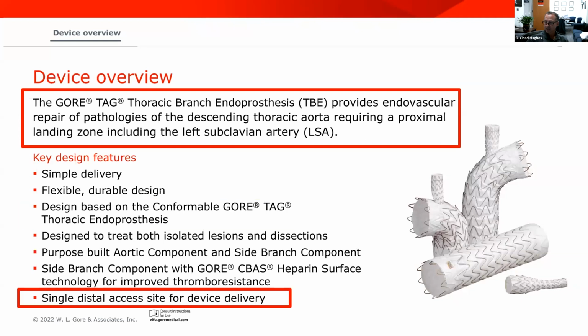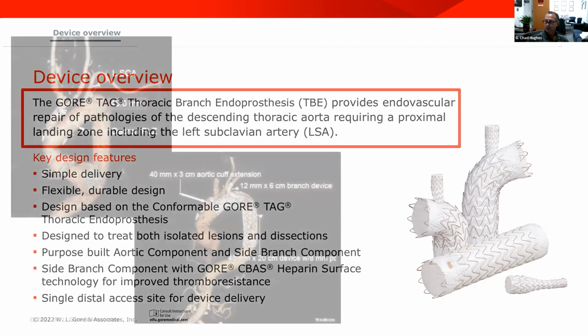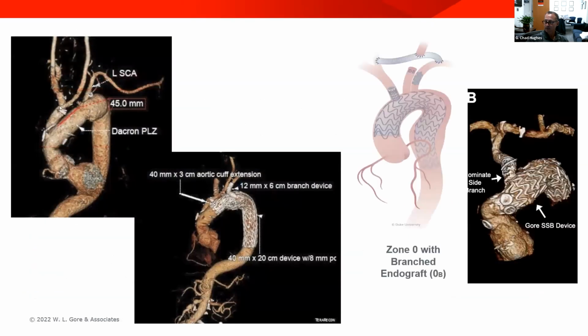device. And unlike some of the branch devices that are out there, it's designed to be deployed mainly from a femoral or a single access site without any need for upper extremity access. It can be zone 2. Again, this is an example of a zone 2 case of ours, or a zone 0 with an innominate branch.